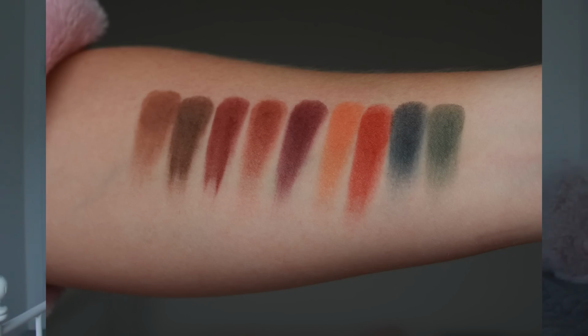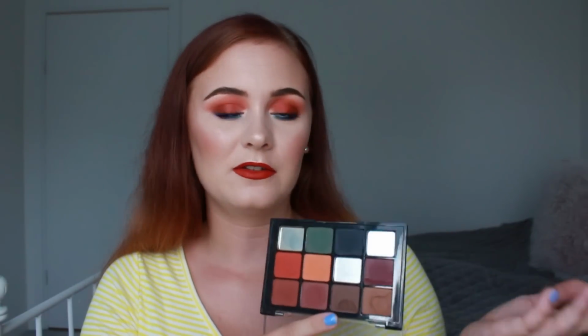So the only thing is, you can also see from the swatches, that this shade here is a blue, but it looks way darker in the pan than it actually looks on swatches or on my eyes. So you can see from the swatches. And yeah, I think that was the only negative thing I wanted to say about this today.